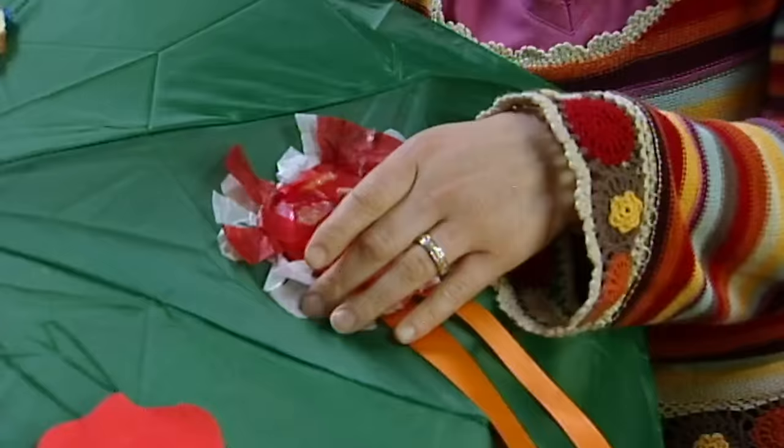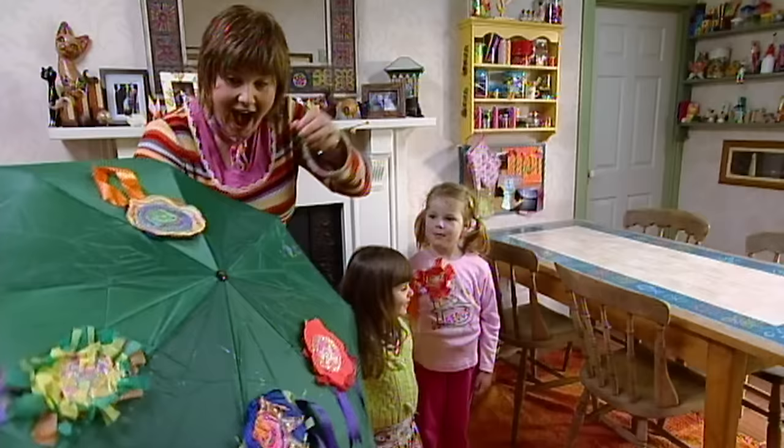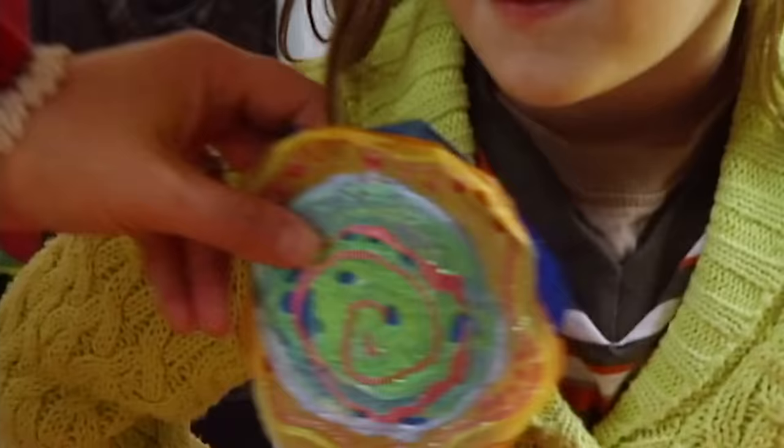See, this one for Rachel, and this one for Rebecca. That looks just like your dad's rosette.